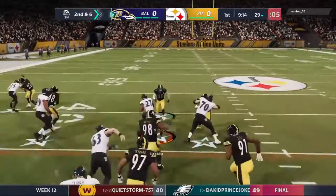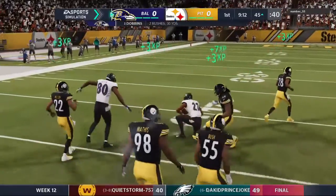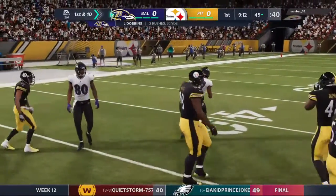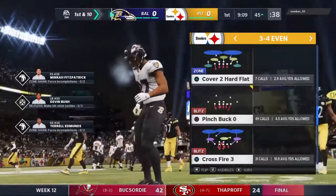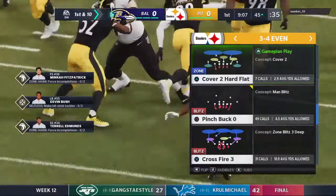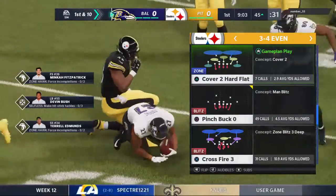Jackson with a handoff to Dobbins on the option. And he's taken down right at the 45-yard line. That one good for 26 and a first down. Good, strong, explosive run that started inside, which means you've got to control those defensive linemen, the defensive tackles, the nose guards. Those guys have to be controlled.